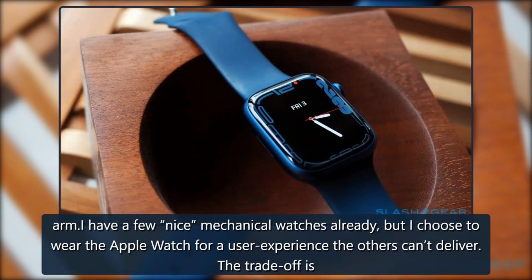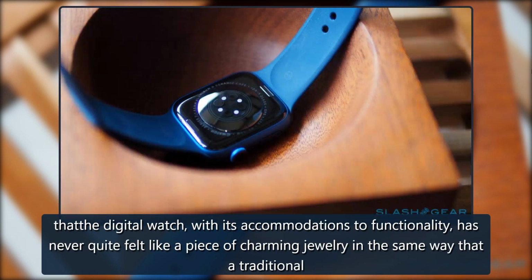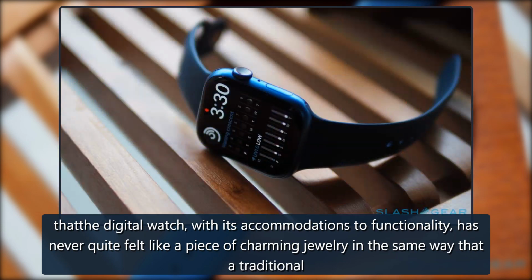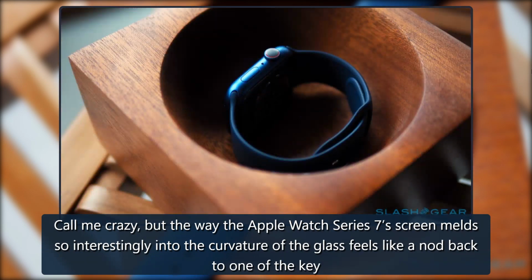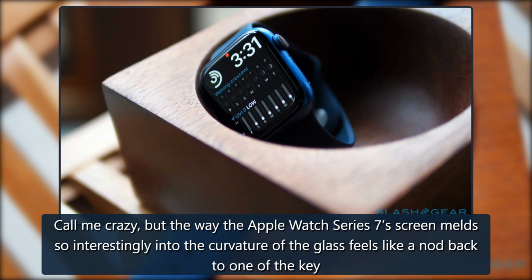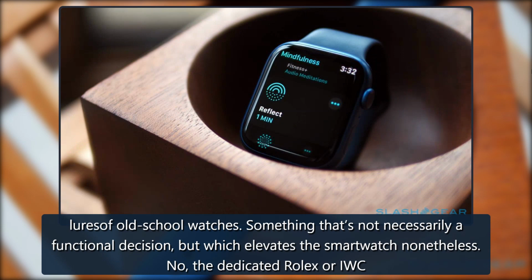I have a few nice mechanical watches already, but I choose to wear the Apple Watch for a user experience the others can't deliver. The trade-off is that the digital watch, with its accommodations to functionality, has never quite felt like a piece of charming jewelry in the same way that a traditional timepiece might. Call me crazy, but the way the Apple Watch Series 7's screen melds so interestingly into the curvature of the glass feels like a nod back to one of the key lures of old-school watches, something that's not necessarily a functional decision, but which elevates the smartwatch nonetheless.